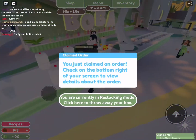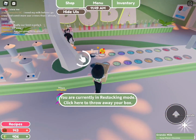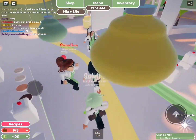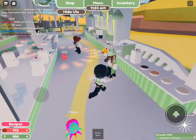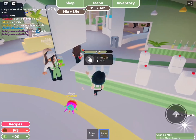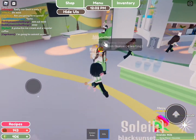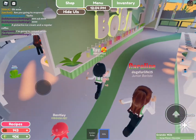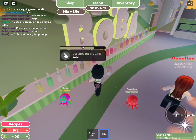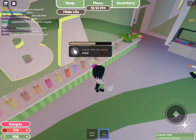So I'll keep restocking since, oh, it's my turn to make the drink, so I'm going to restock this real quick. We'll just add it to this real fast, and I will get started. So what you do is you look down on the right-hand corner, and it'll tell you what it is. So I have a really simple order this time. It's just a large milk, chocolate milk. So you grab the cup, you grab the milk, and you come over here and grab the syrup flavor. So you got to make sure it's the right one. I'm looking for the chocolate.